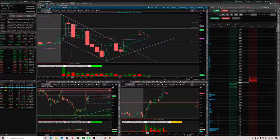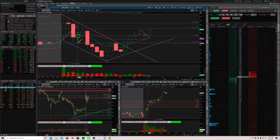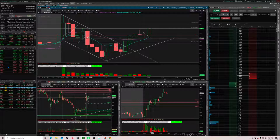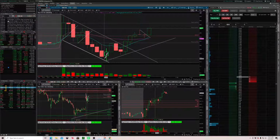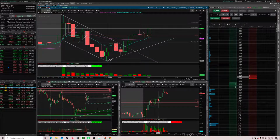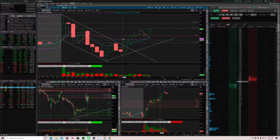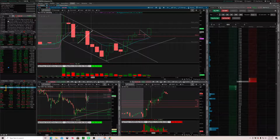The idea of scalping is really taking it, maybe buying off the high of that, then taking it down, and then you see you have a double bottom here, and then scalping all the way up. That's another really cool way of trading, which I'm now exploring.